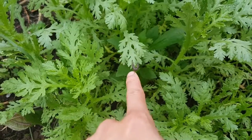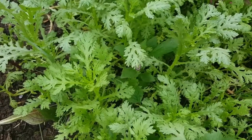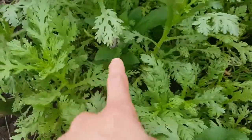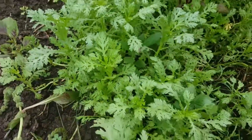See, I hate slugs and snails. I can't get rid of them. Can anybody tell me an idea how I get rid of them? They take over my plants, you know, my vegetable garden here. And I just hate it.